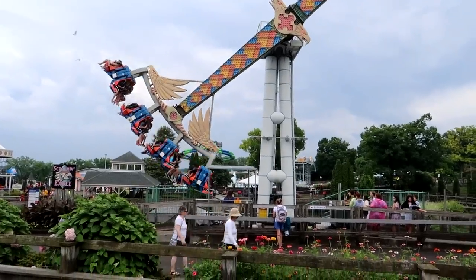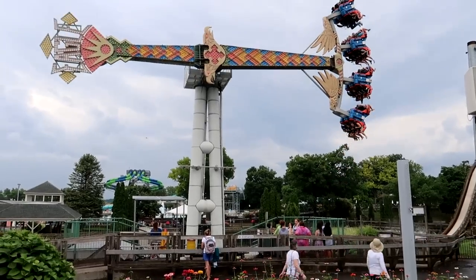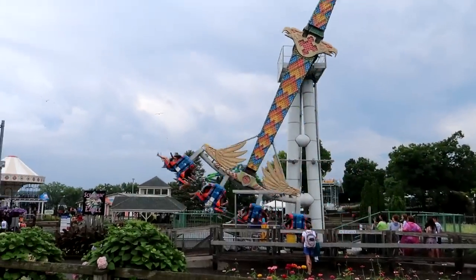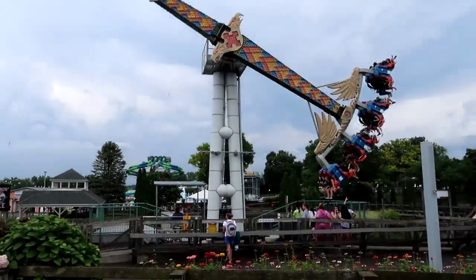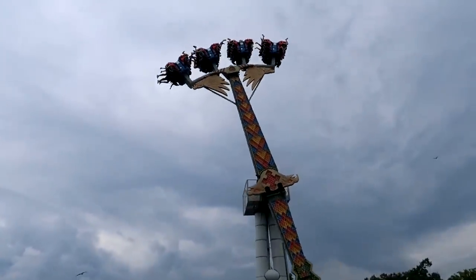That's what they call the Screaming Eagle. It's the people strapped in there on the bottom. I believe they're gonna do a complete 360 at some point. Are we going? Oh yeah, there they go already. All the way around. Pure, unadulterated terror.